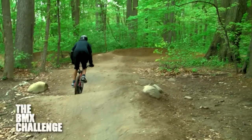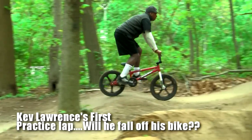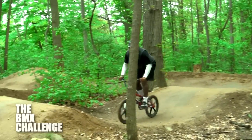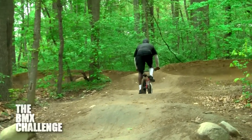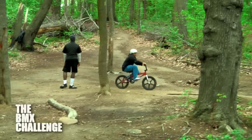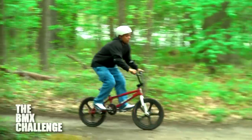Going around the second berm. Getting some practice time in before it starts to rain. Trying to get it popping. Alright, Kev, he didn't fall off yet, but he's going real slow. Pulling the legend, about to get in his final practice lap before we get in the real deal. So here we go. See if he can get it all in without any spills or collapses or anything like that. He might need oxygen.